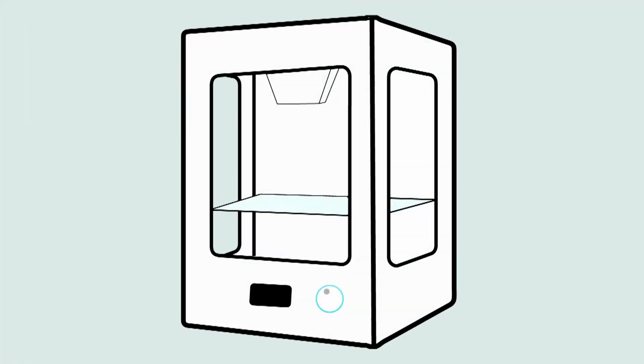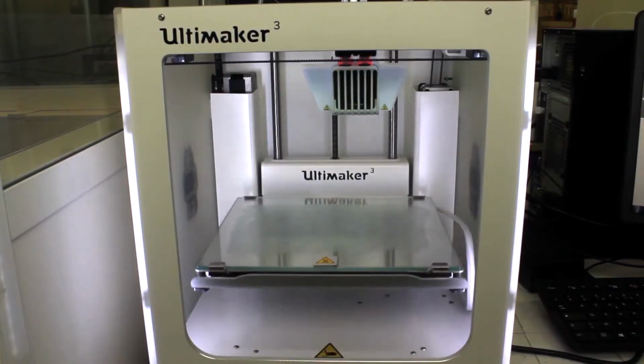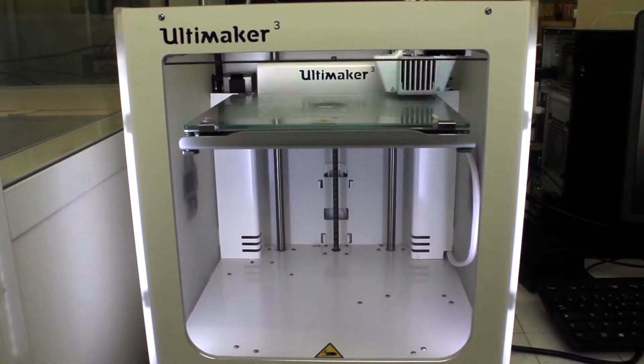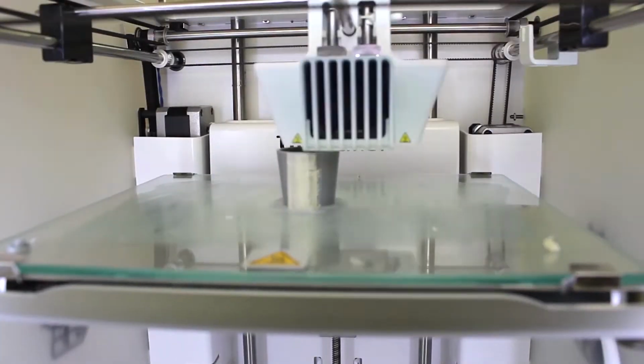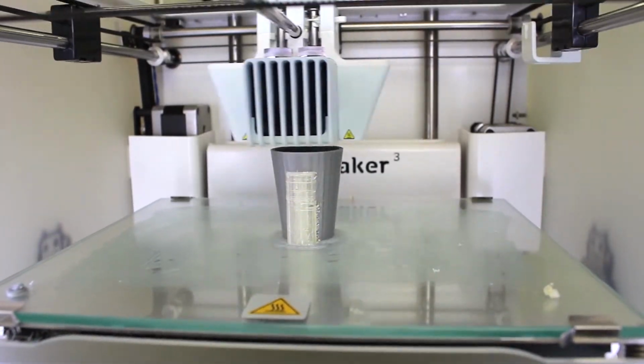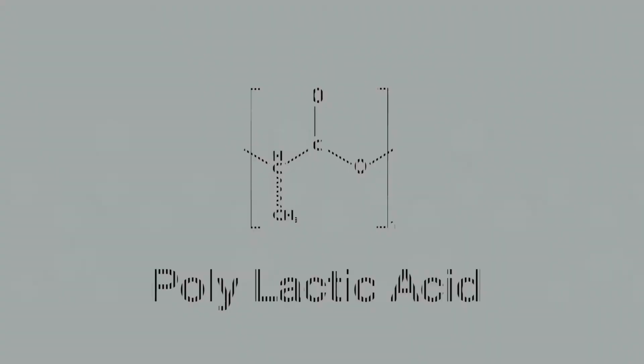3D printers are perhaps the most eye-catching invention of these past years. Thanks to it, we can print anything in 3D. With new printing materials such as complex plastic, metals, or even cells, its potential is almost limitless. The material commonly used in 3D printing device is plastic, and more precisely, a polymer called polylactic acid, or PLA.